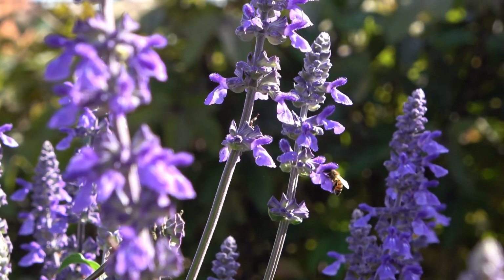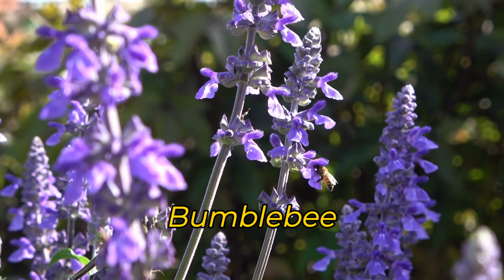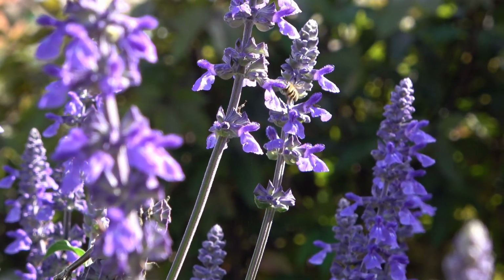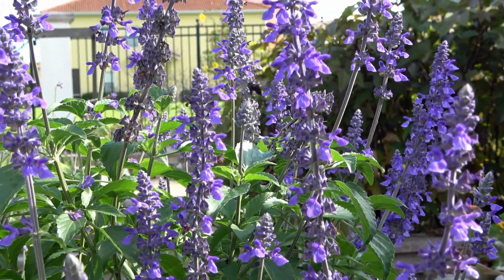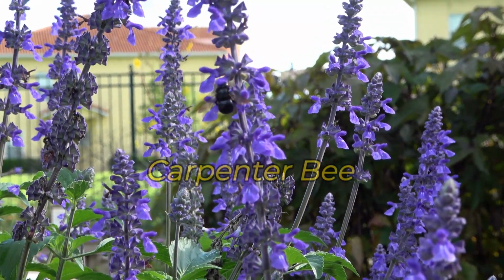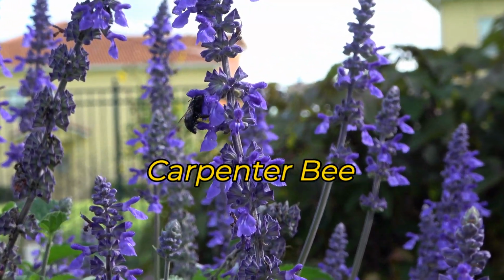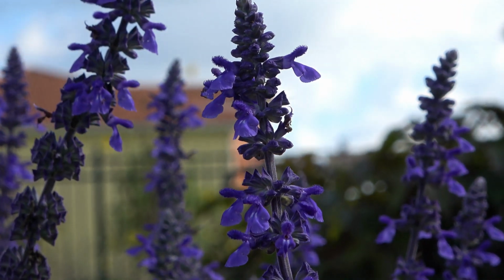You will see lots of bees in the resident-raised gardens at Cypress Cove. This day we saw two varieties. First is the common bumblebee. Bumblebees have stripes and nest in existing cavities, often underground. Carpenter bees, on the other hand, are larger, all black in color. They tunnel into wood to lay their eggs. Also, they seldom sting, so that's good news for us.